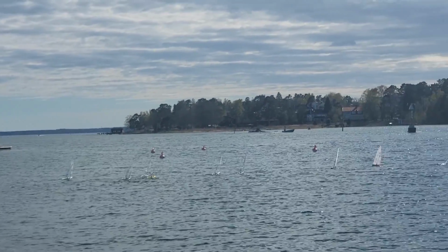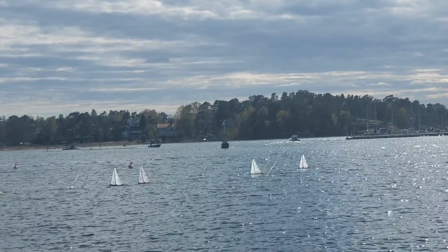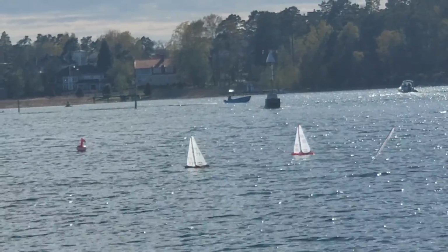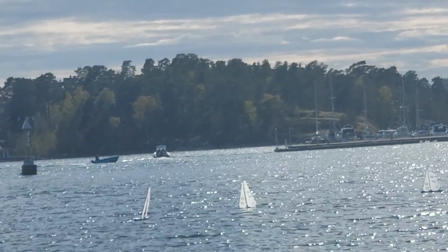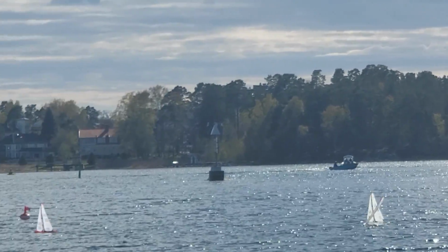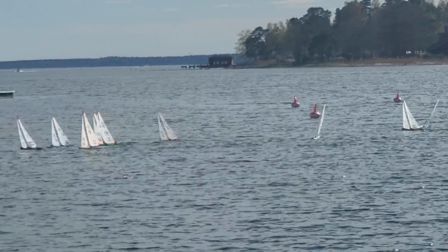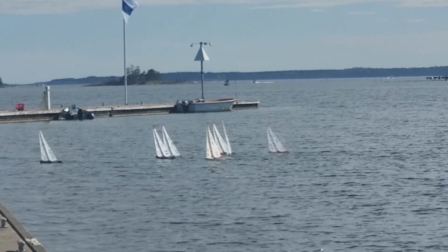The locals obviously know where the shifts are, as they've made sure that they're on the left hand side at the moment. But yeah, it's about picking those shifts and lifts and going fast. Chop has increased since this morning. It was quite light, and it was relatively flat.